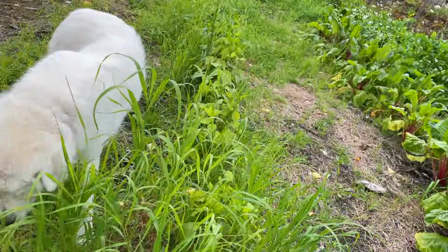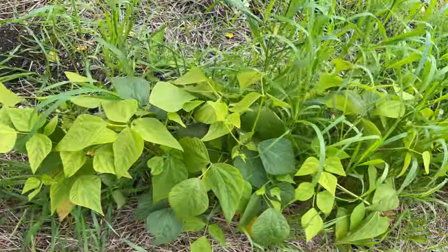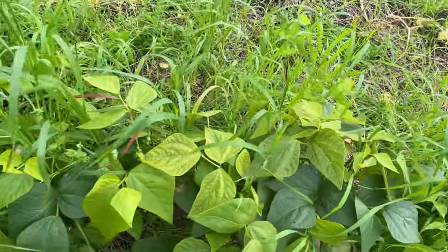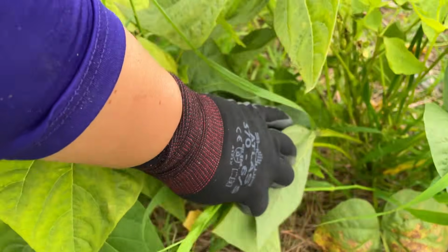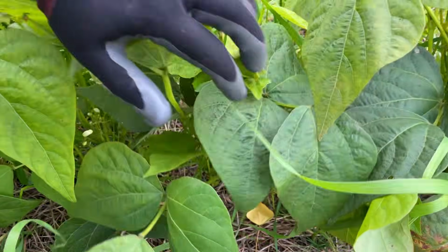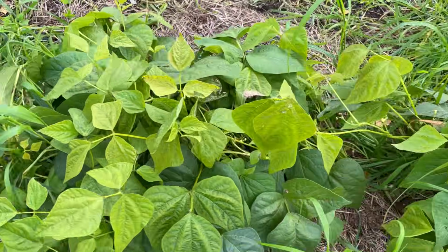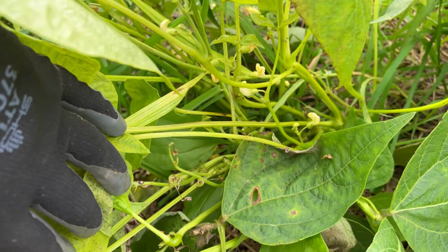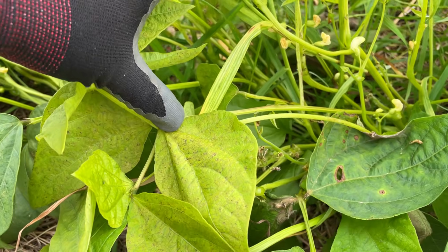A couple other things that didn't go as planned. Here's our beans. Well, you can see them in all the grass anyways. They didn't even make one bean. Sad day. I think next year we're not gonna direct seed them. We're gonna try to start them indoors first. We'll see how it goes. They started to get little buds, but that's it. That might be the closest thing we got down there to anything that's viable. That's okay. Live and learn.